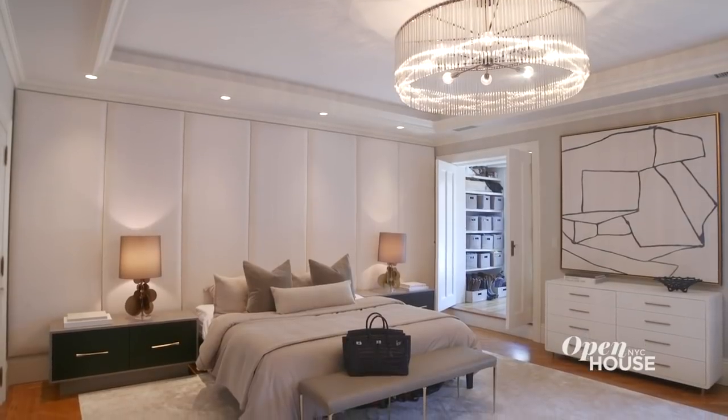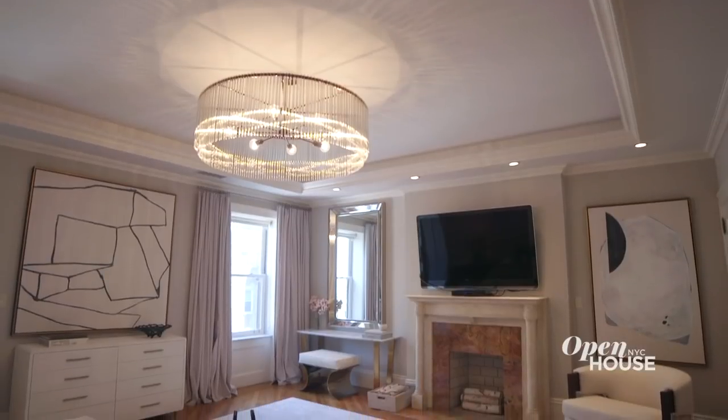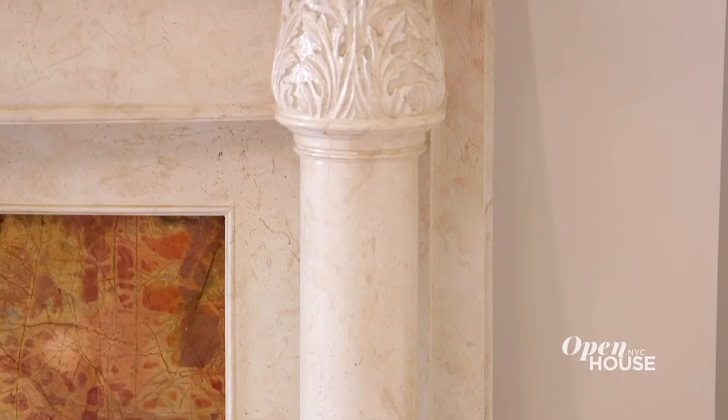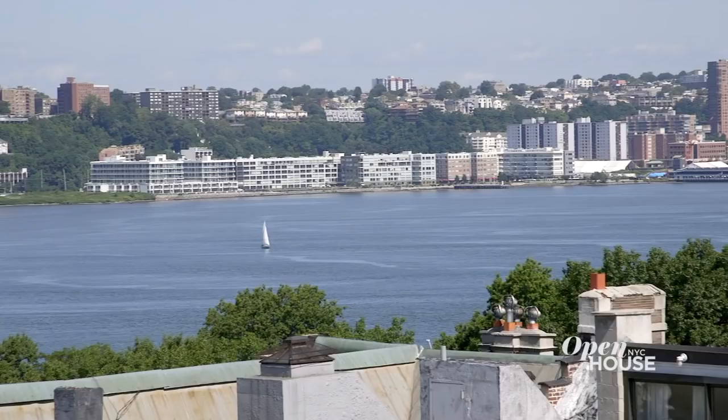So this home features 6 bedrooms, but the master suite is complete luxury. The indirect lighting from the cove ceiling lends a soft, romantic element to the custom headboard and neutral color palette. No master suite is complete without a wood-burning fireplace and a terrace.